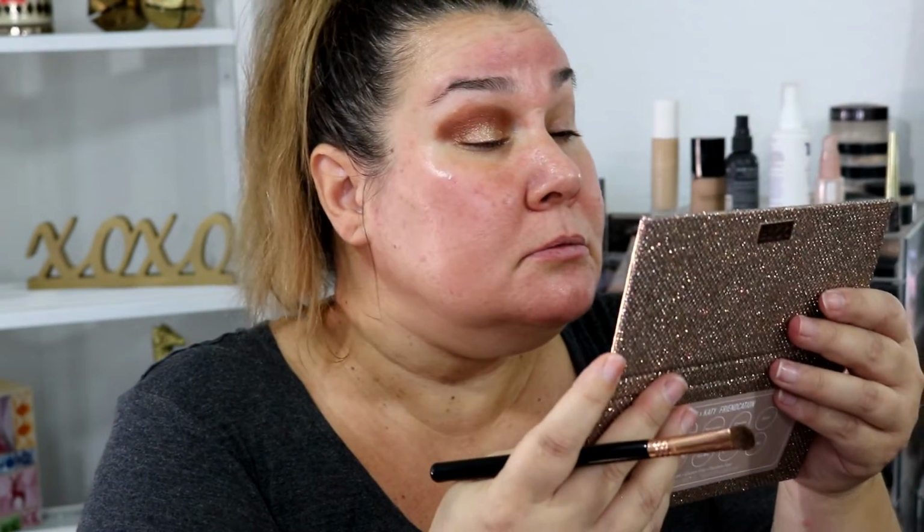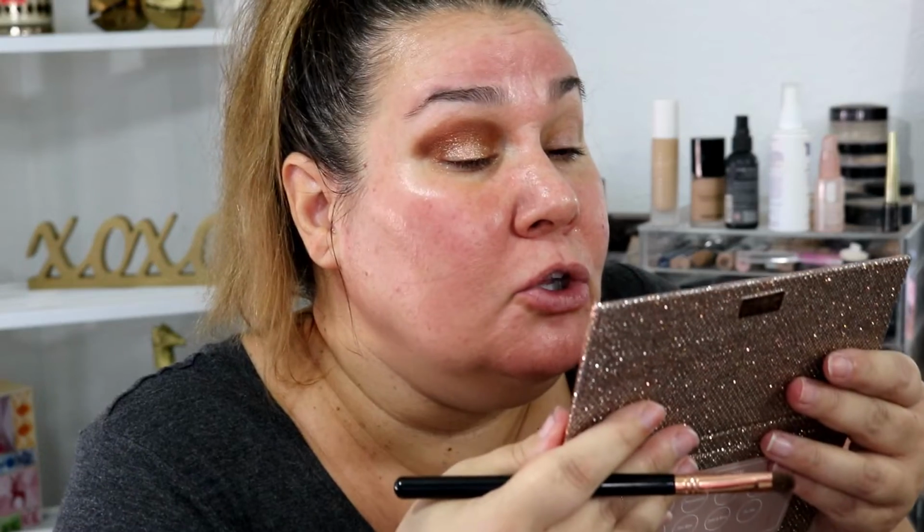You guys, it looks even prettier in person. Wow. I'm speechless. I didn't think that would go on that good with a brush. Usually I have to put glue on. Oh my gosh, I think I have to get another one of these palettes. Okay, I need to shut up. All right, that's gorgeous. Let's do some of that gold.